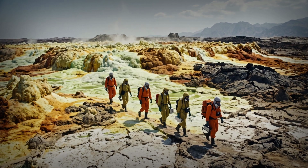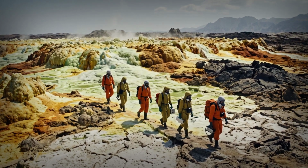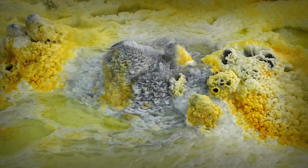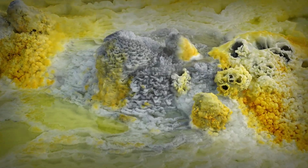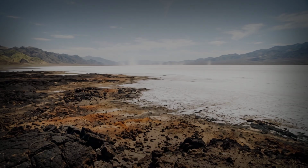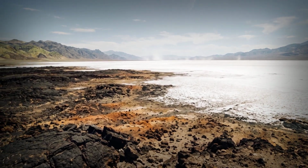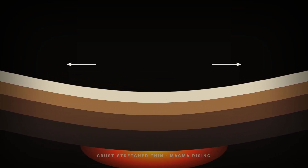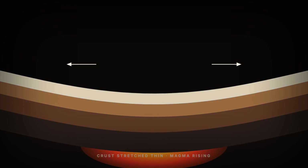The people who have traveled there to study it or to film it almost always reach for the same comparison. They say it looks like the surface of another planet, and that comparison is closer to the truth than it sounds. Because the Danakil is more than a brutal desert. The ground itself is actively coming apart at the seams, right under the feet of the people standing on it.